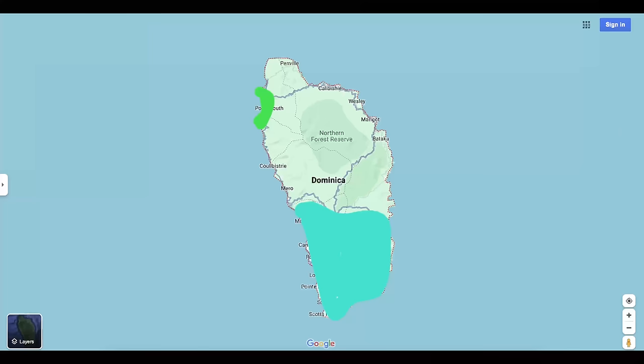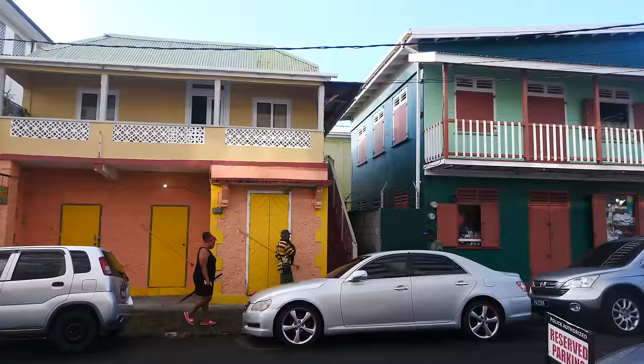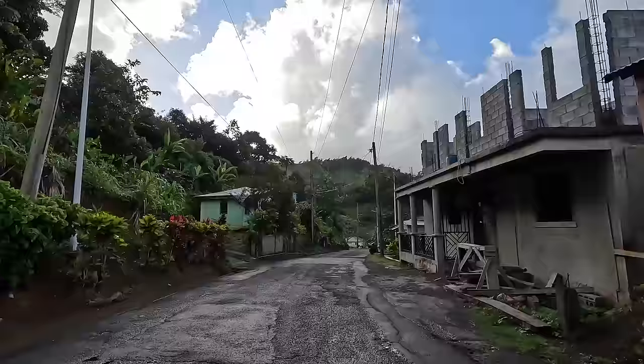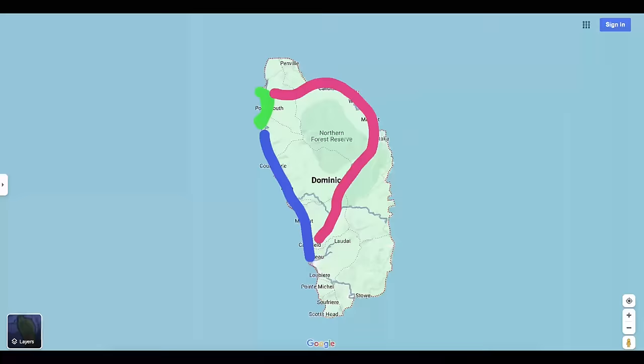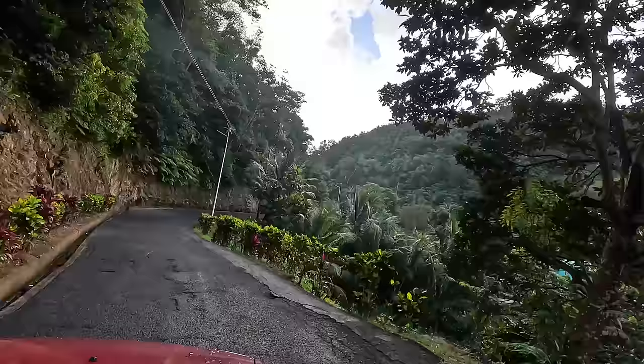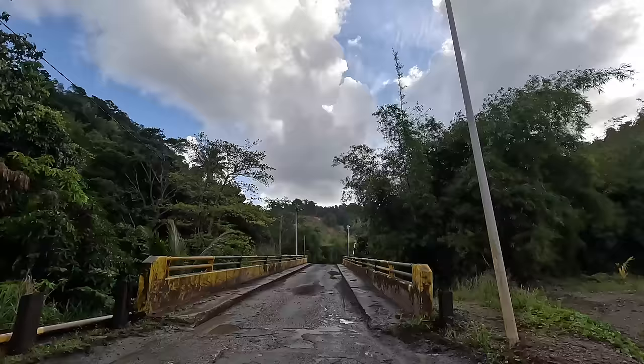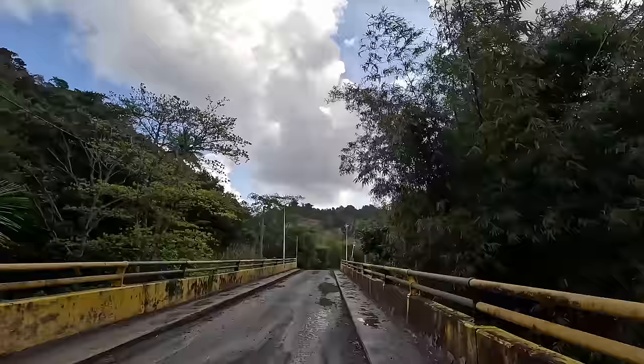The easiest route there would have been along the west side of the island, which is where most of the towns and cities are. We decided to take the longer, more mountainous route along the east side of the island. It should take about 2 hours to reach our first viewpoint, the Emerald Pool Waterfall. We're on the way to a bunch of sites, highlights, but really the journey is the destination.